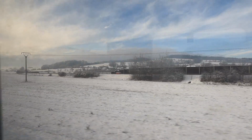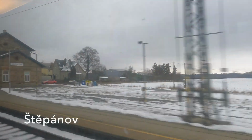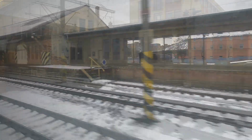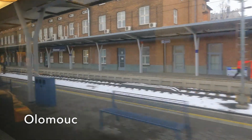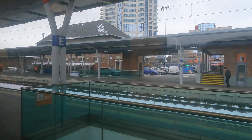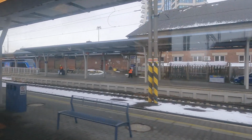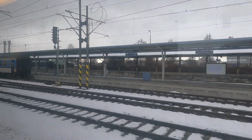And things flatten out now for the sprint across the plains to Olomouc. Olomouc is the historical capital city of Moravia and is now the 6th largest city in the Czech Republic. I've got a couple of videos that depart from or terminate at Olomouc on the channel, so have a look at the Czech playlist if you want to see some more of Olomouc.